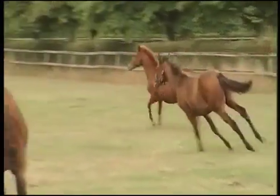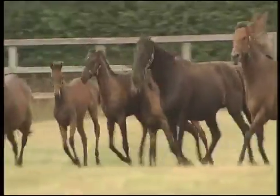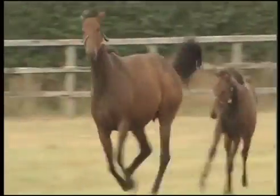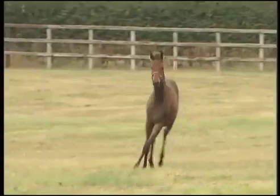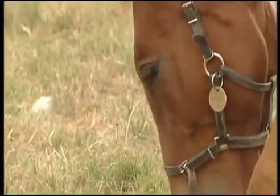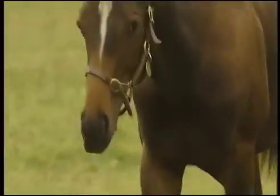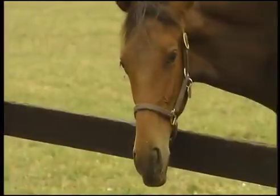Foals grow ever so quickly. This energetic thoroughbred is now 6 months old, and while it now runs exuberantly with the herd, it's already been weaned from its mother's milk. What you're watching here are future racing champions being reared at a unique British organisation known as the National Stud.